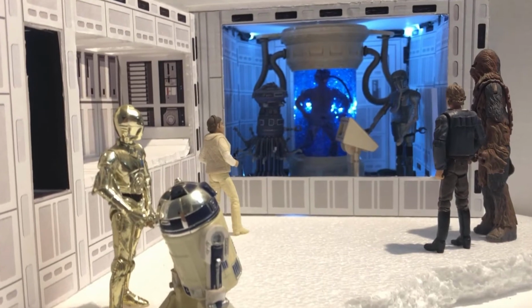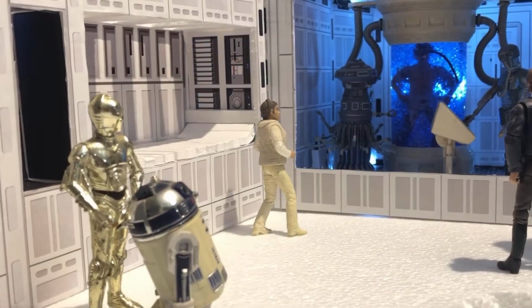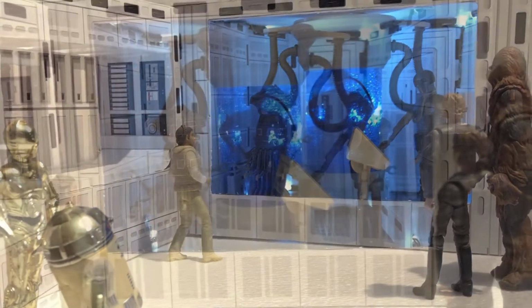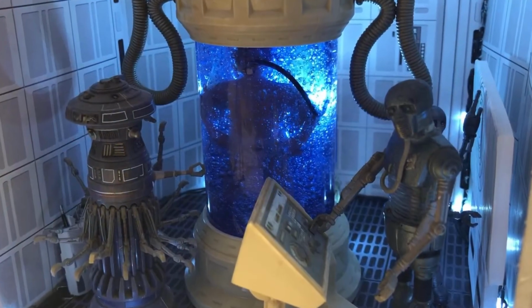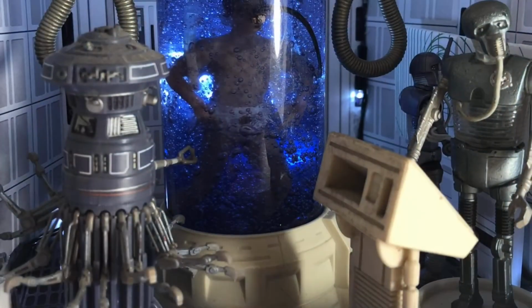Guys, here is the finished product. Hoth Medical Center. It was such a fun, easy project to do. Basic craft skills that you do in elementary. Cutting foam board, cutting paper, gluing it with hot glue, and you get this incredible scene.